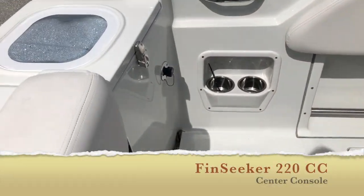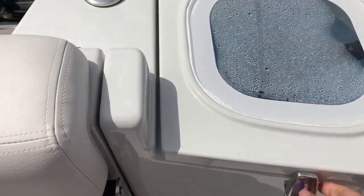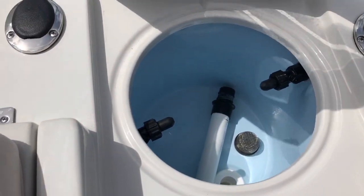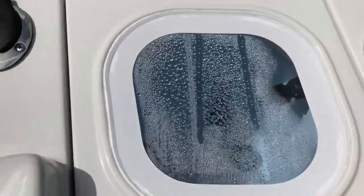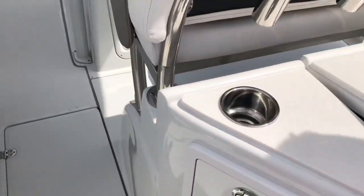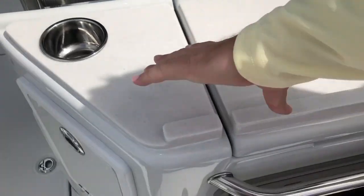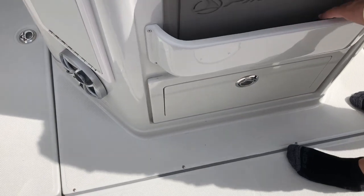The first boat in our lineup is the Finseeker 220cc center console. For its 22-foot size, the layout makes it feel like you're on a much larger boat without compromising its fishability. Filled with all kinds of standard amenities, this Finseeker boat has several aerated bait wells, both on the back and behind the leaning post. The center well includes a bait prep area across the top, with convenient areas for tools and tackle right below, as well as a large drawer for storage.